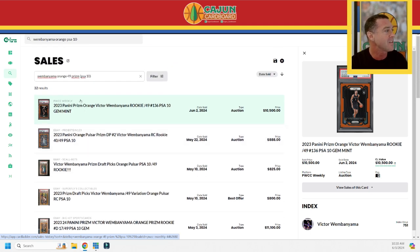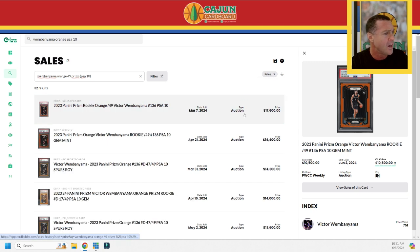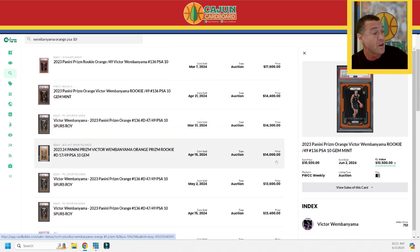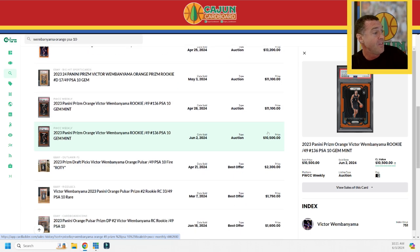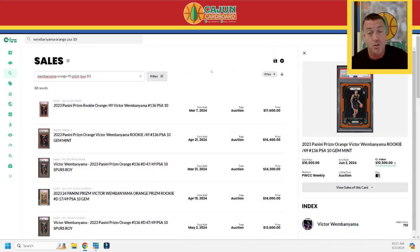But check this out. Highest price ever paid. So somebody is into this exact card, right? We're talking about this exact card for 17,600, 14,400, 14,300, 14,000, 13,600, 13,400, 13,200, 11,100, 11,100, and then last night this one sold for 10,500. So there's 1, 2, 3, 4, 5, 6, 7, 8, 9 cards that have sold higher. So what are we seeing here? Well, we're seeing a trend.